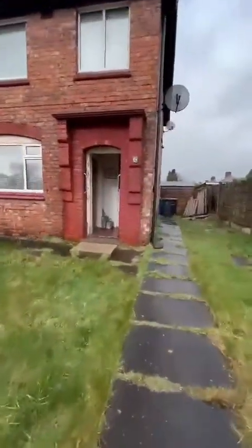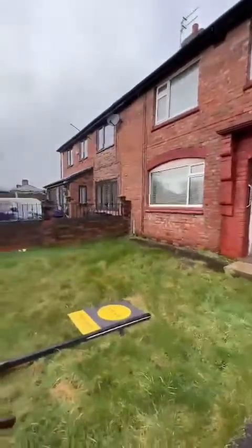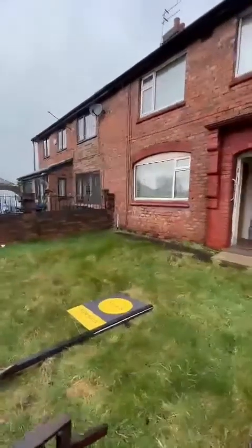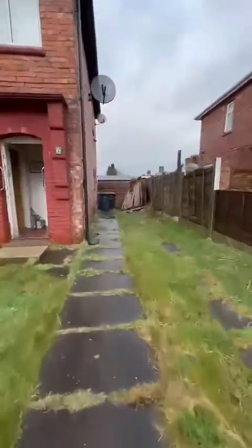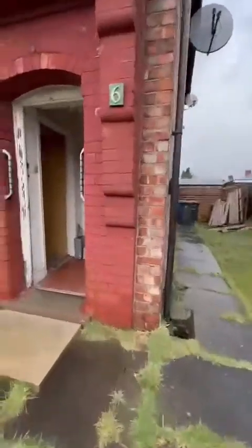Now it's coming to the market chain-free, as you can see to the front. Just need to put that board back up. Got lovely front, side and rear gardens and a fabulous driveway for multiple cars. So let's just go and have a look inside.